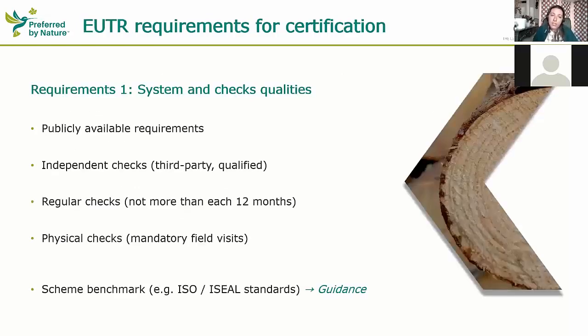So, system and checks quality. The EUTR is saying 4 very important things. Publicly available requirements are a condition. Independent check, so third-party check by a qualified organization. Regular checks, so not more than every 12 months. And finally, physical checks, so it should have mandatory field visits. And it's also saying in the guidance that you can refer to the fact that a scheme is compliant with either ISO or ISEAL standards, which basically should cover those 4 elements of requirements and checks.